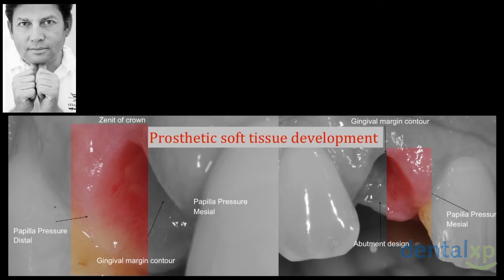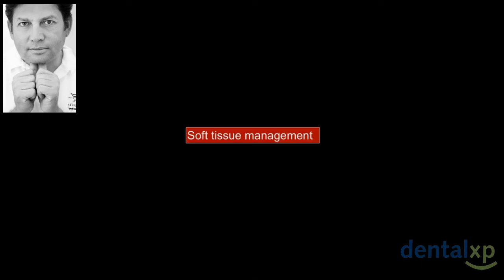So what we see here is how we think today about prosthetic development, especially when we have delayed implant sites. In immediate implant placement, we can preserve, but when we have to develop, especially in patients who have a long papilla, where the contact point is near the incisal edge, when it's more than 40% of the interproximal space, can we develop it in single implant placement, and also in multiple implant placement?